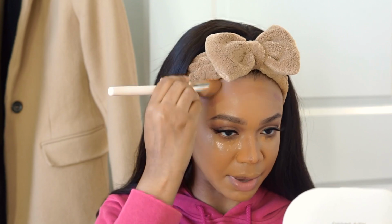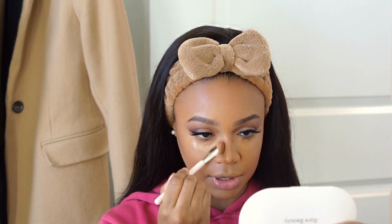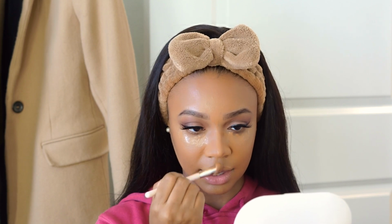We love a defined jaw. Let's get by the hairline. This is where I'm saying I might look a mess after I take this headband off, but we'll fix it if need be. Now going in with the Rare Beauty angled brush, I'm gonna use this for my nose contour before we blend out that concealer.